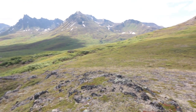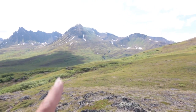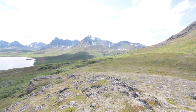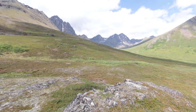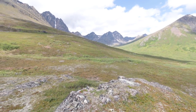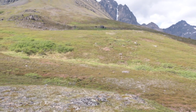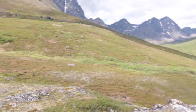So wow, what a beautiful spot, and you can't see it because we're too far away for the zoom to really do it. But right there is a waterfall coming out of that mountain there, so it's just gorgeous. So I guess we're gonna have to go down and over one more before we can see into that valley. I'll bet you there's a lake in there, but you can see on the side of the hill there all of those. It's just pink and beautiful.